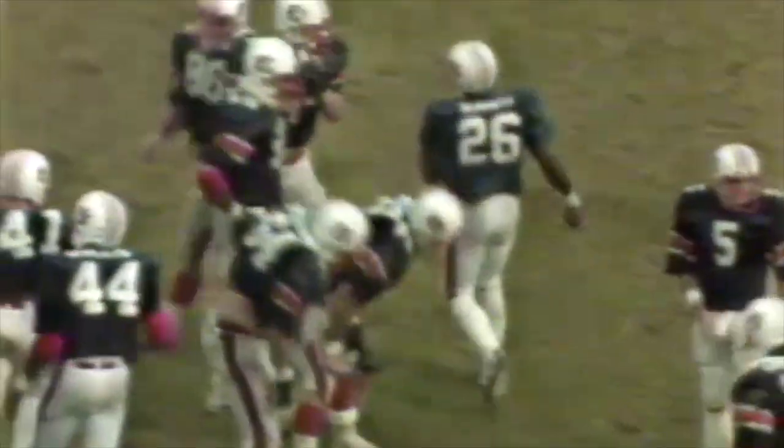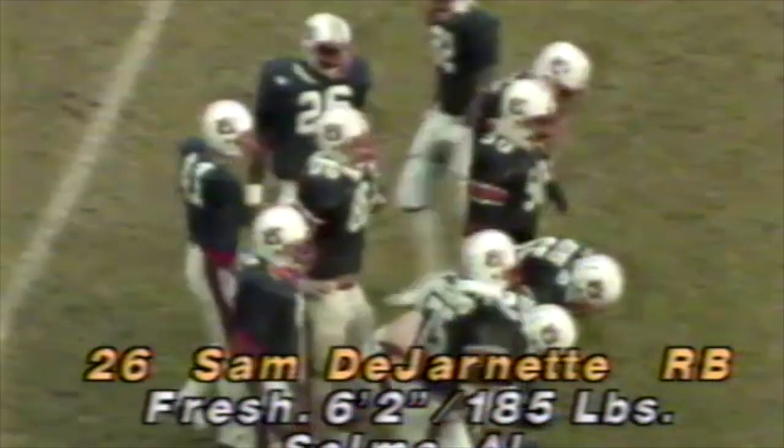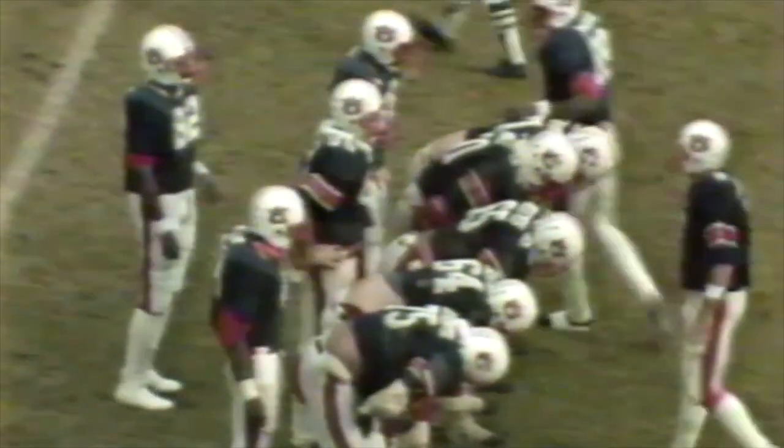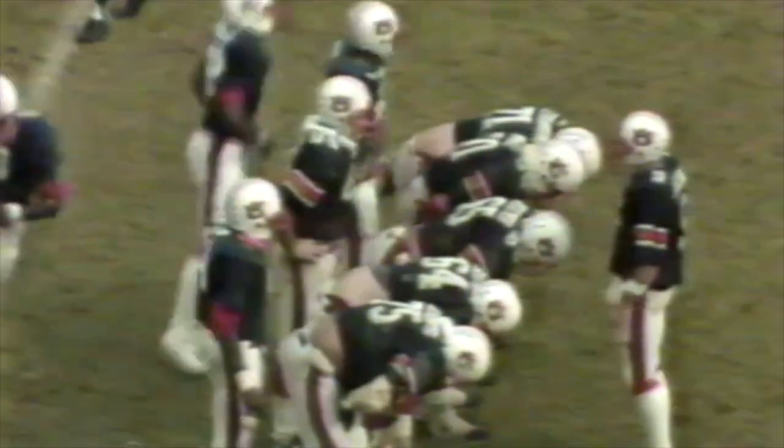Sullivan with an audible. DeJarnett up to the 25-yard line. Will bring up third down and a couple. Lance Skelton, linebacker, in on the stop. 8:13 remaining in the game. The clock continues to run. 14-14. Auburn has two timeouts left. Had to use one earlier in the half. Georgia Tech with all three.